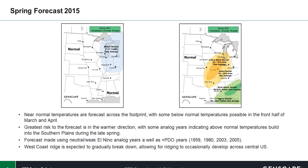These were based on the assumption that we do see weak El Nino conditions continuing into the spring, and a few of these years did indicate we could see some heat building in during the month of May. So we could see a few cold shots March and April, and then I wouldn't be surprised if we see some good heat building in as we move into the month of May.